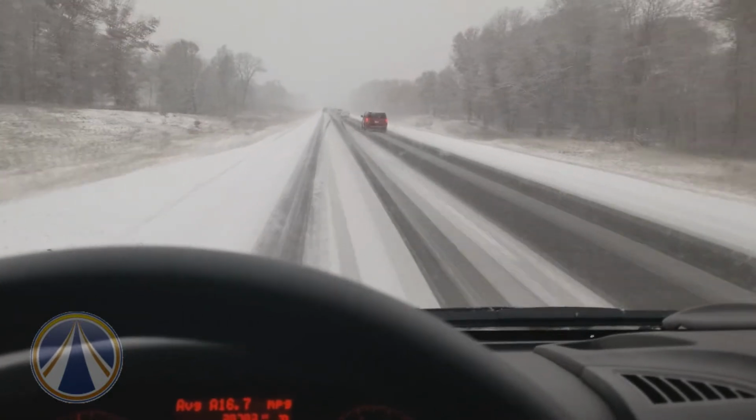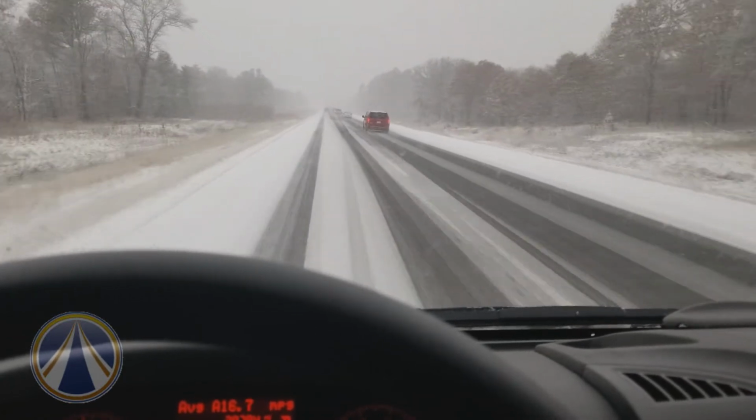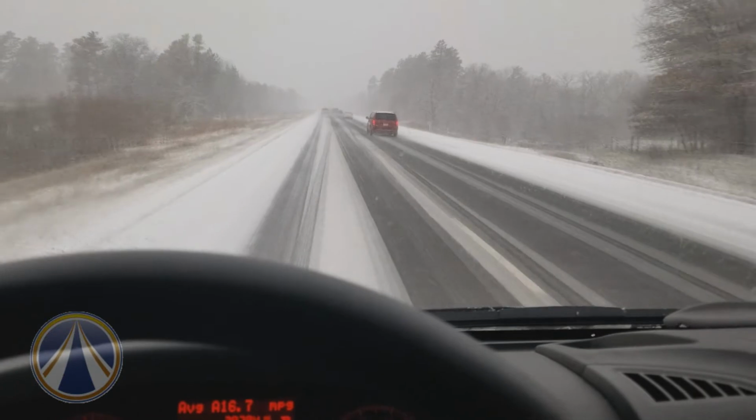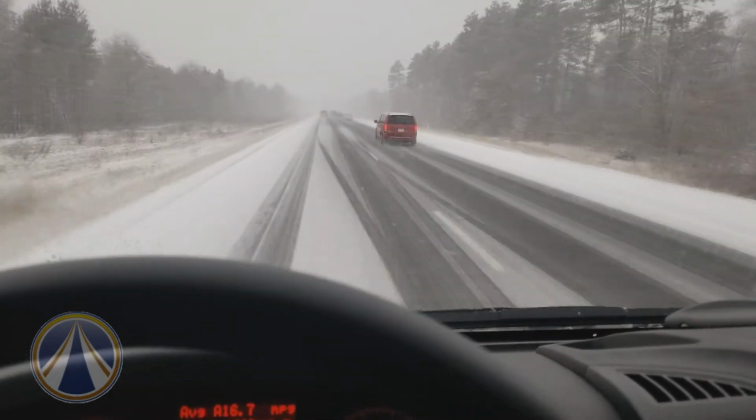Here's an example. If I wanted to get back to the right lane, I see some cut marks. They've already cut through that slush. It'll minimize the issue my tires have to go through to break through that little slush pile in the middle.